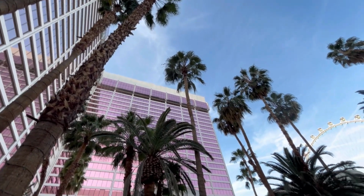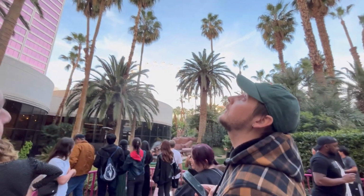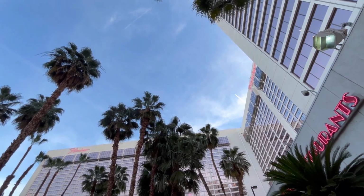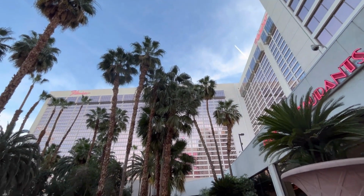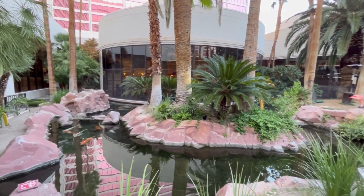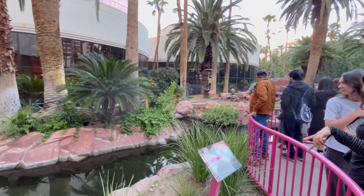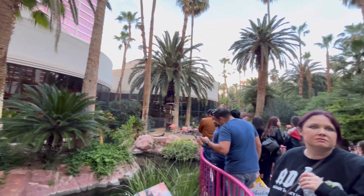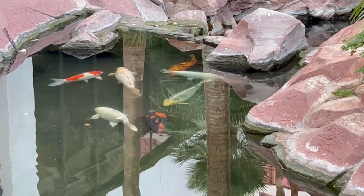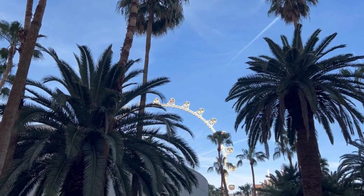All right, so as you can see, first on our list is one of my absolute favorite spots, the Flamingo Habitat at the Flamingo. And that's because I just love flamingos, but I also really think this is a cool, unique attraction that you really would not expect to see on the Las Vegas Strip. In addition to the flamingos, there's koi, there are ducks, and also a pelican and some turtles. And the best part is it is free.